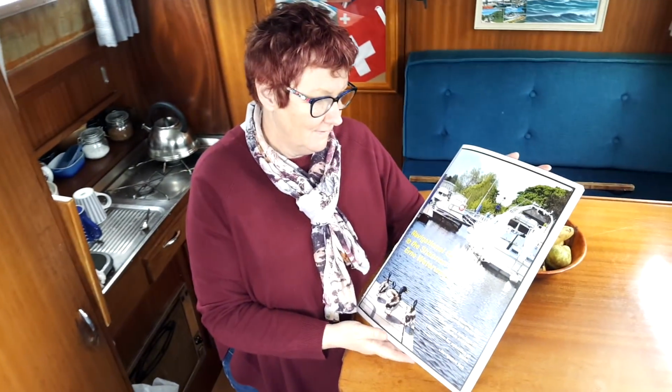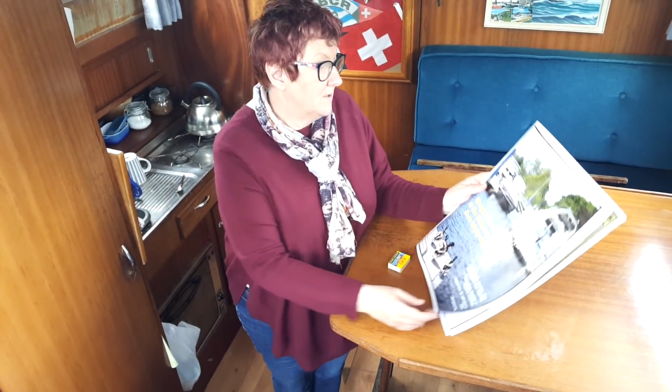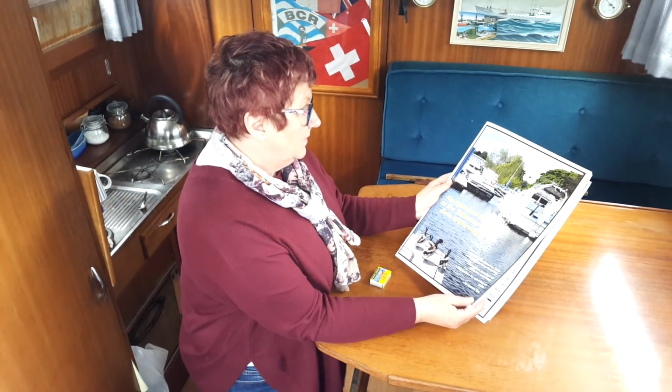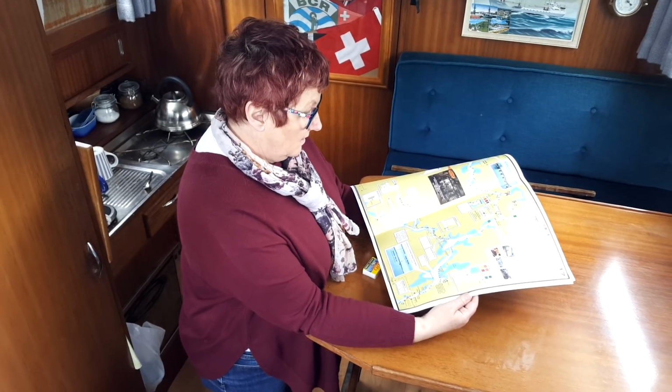Of the charts we have for this stretch of river. It's kind of big, isn't it? Yeah. Well, it's the Shannon and the Erne Waterway, I suppose. Yeah, that's everything from Limerick City all the way up to Belleek. Yeah. It covers everything really.